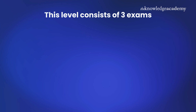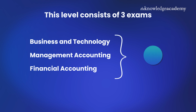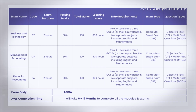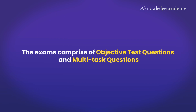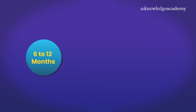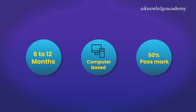This level consists of 3 exams: Business and Technology, Management Accounting, Financial Accounting. The exam duration for all 3 exams is around 2 hours. Here's the detailed exam format. The exams comprise of objective test questions and multitask questions. If you have an Association of Accounting Technicians qualification, you can skip this level. It takes 6 to 12 months to complete, and the exams are computer-based, having a 50% pass mark.